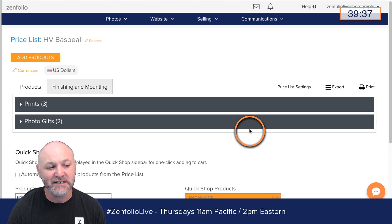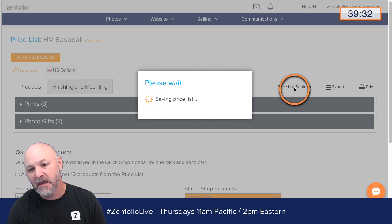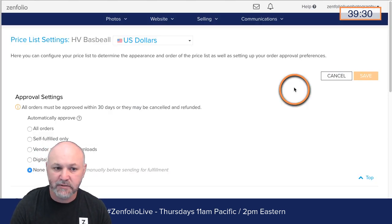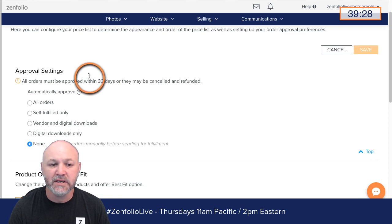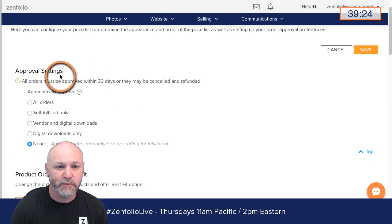Okay, so we're going to go up to price list settings, and we're going to click right here on price list settings, and there's a couple of options in here that you need to be aware of. The first one is your approval settings. Now, we've talked about this a lot and it always bears repeating.